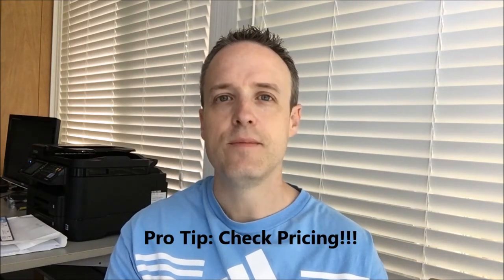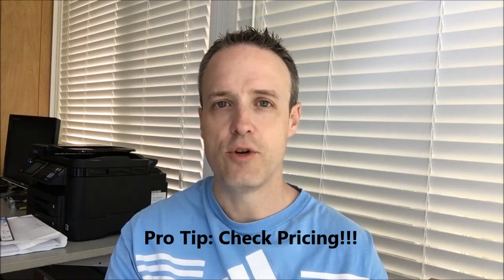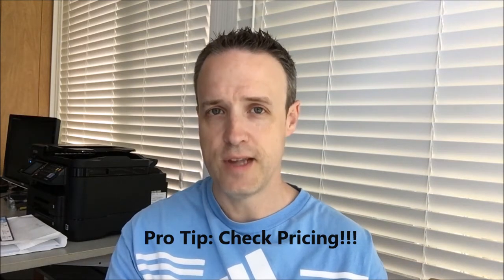You always want to check the pricing on these items when you get rung up at the cash register. Yesterday I got some items that did not ring up the correct price. It seems like this happened at every store. You need to go in and check the price when you see what the price is on the item, but as they're ringing up, watch the cashier screen, make sure that it's ringing the correct price.